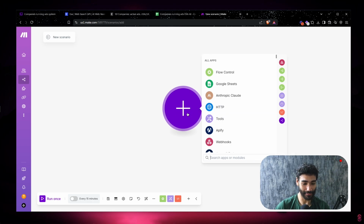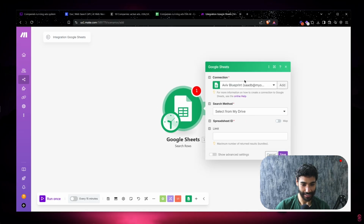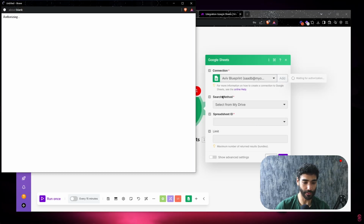So I'm going to click on this plus button right here, and I'm going to go to Google Sheets, and it's going to be search rows. And what I'm going to do now is click on add and I'm going to show you how to authenticate your account. So click on sign in with Google.